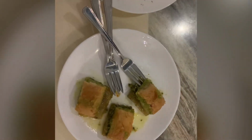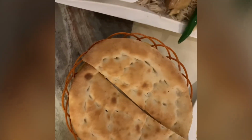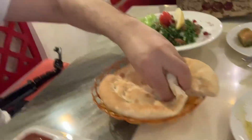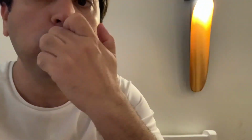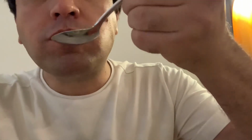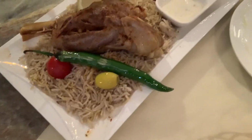Food has arrived. So we have baklava, garlic hummus, plain naan, and we have a lamb mandi, roti, and some garlic salad. Let's try. So lamb mandi, which is very famous in Arabic or Turkish food, the lamb shank.